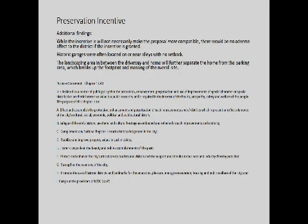As far as findings related to the purpose statement, granting this incentive won't necessarily make this structure more compatible with the district, but there would be no adverse effect if the incentive is granted. Also, historic garages were often located on or near alleys with no setback. And then the landscaping area in between the driveway and the home, maximizing that will further separate the home from the parking area, which will break up the footprint and massing of the overall site. So I'd recommend adding those findings.